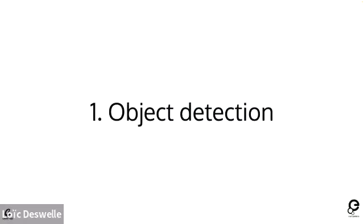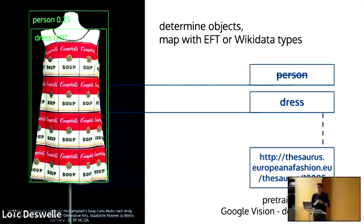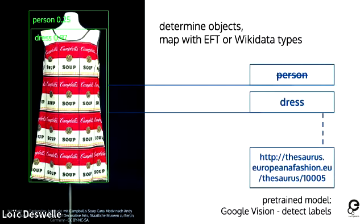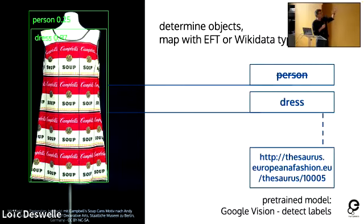So the first thing is object detection. For this we use a tool which is actually provided by Google, which is a very generic object detection tool. You send it an image and it gives you back information about objects on the image. In this case it found 2 things, the dress, which is good, and it also found a person. It's not very certain that it's a person, with a confidence score of like 25%. So Google says maybe it's a person, but probably not.